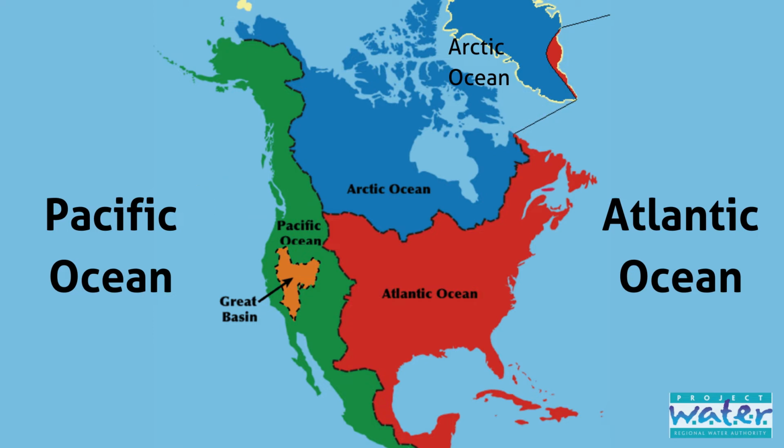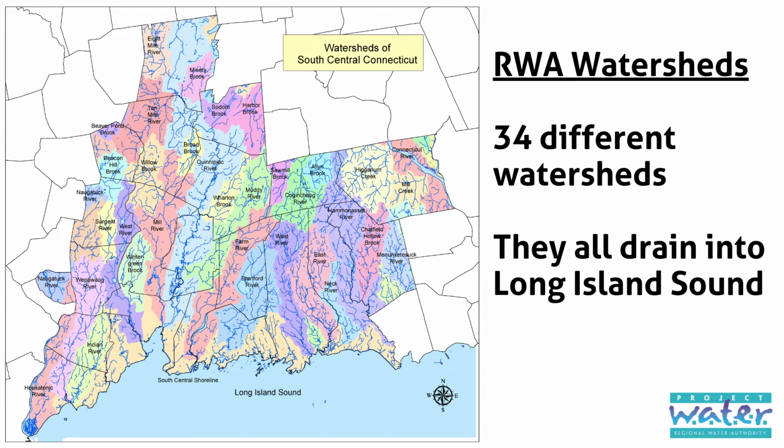And the area of land that's inside that orange, that drains into the Great Salt Lake. But if we look at a smaller scale, this map shows all the land that's inside the Regional Water Authority's district. There are 34 different watersheds just in New Haven County. Each different color represents a different watershed. All the land that's inside of one color drains into that river. But eventually, they all drain into Long Island Sound.